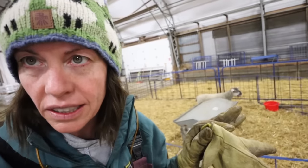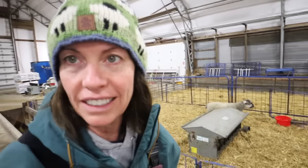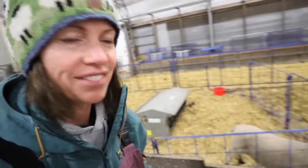This is good to see. So he's definitely still struggling on that back left. But he's moving a lot better than he did yesterday morning, so that's a good sign. What are you saying? Probably doesn't help that mama's in the next pen.